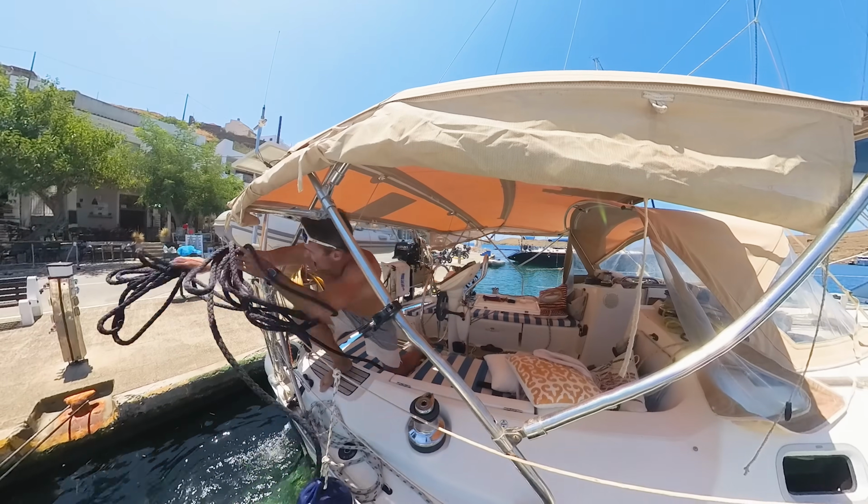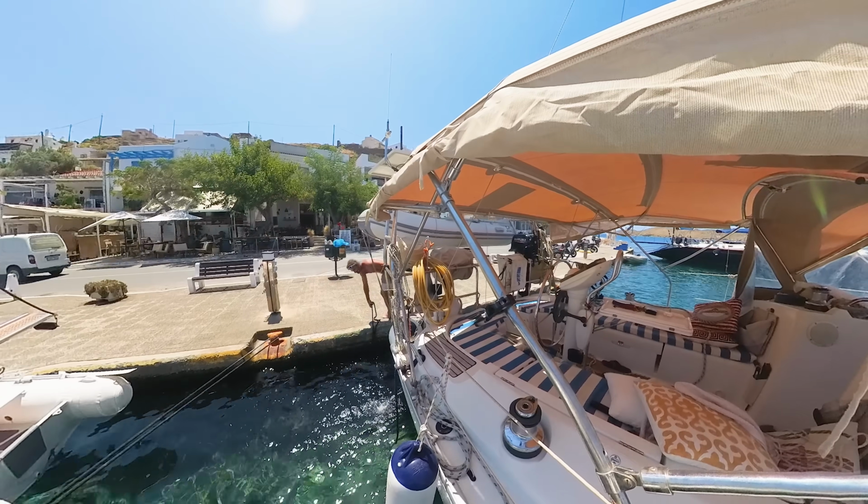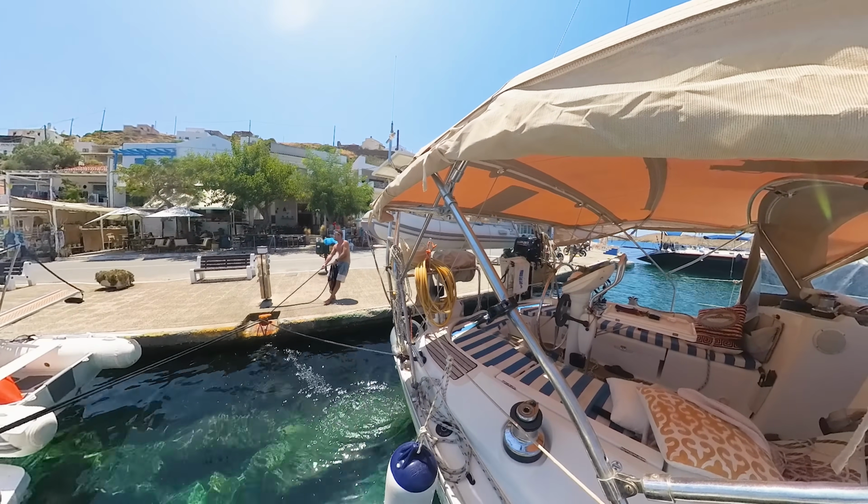Most of the time there's plenty of people on the dock waiting to catch lines and help you Med moor, but in this case there was not. I had to do it myself.